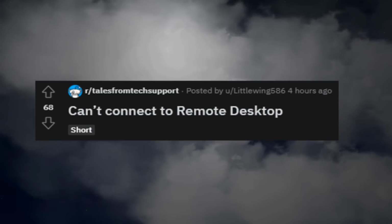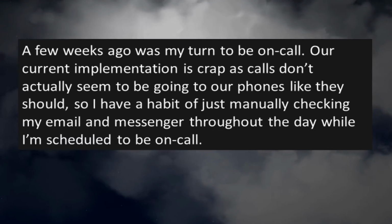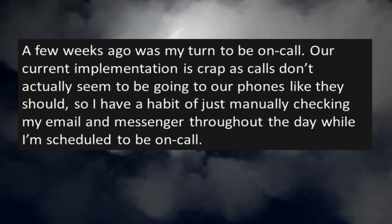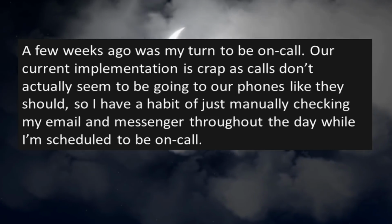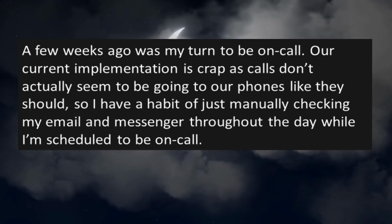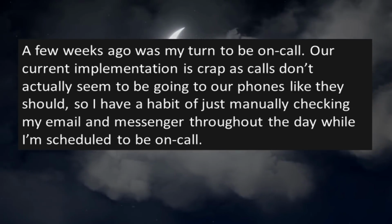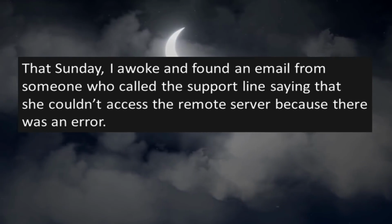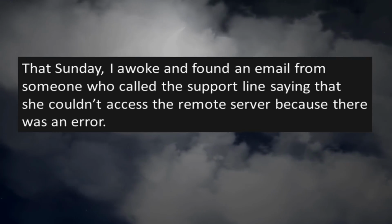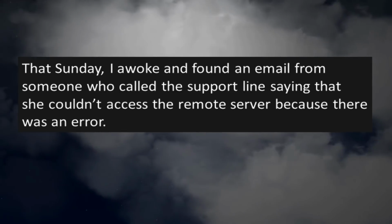Can't connect to remote desktop. A few weeks ago it was my turn to be on call. Our current implementation is crap, as calls don't actually seem to be going to our phones like they should. So I have a habit of just manually checking my email and messenger throughout the day while I'm scheduled to be on call. That Sunday I awoke and found an email from someone who called the support line saying she couldn't access the remote server because there was an error.